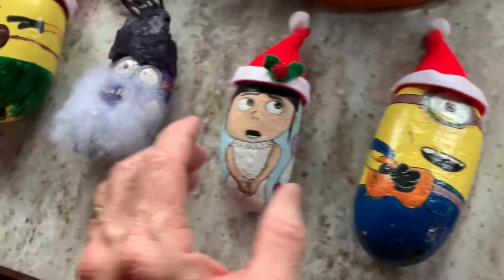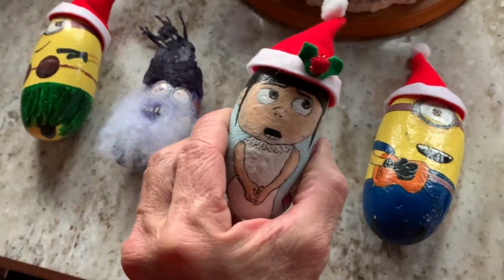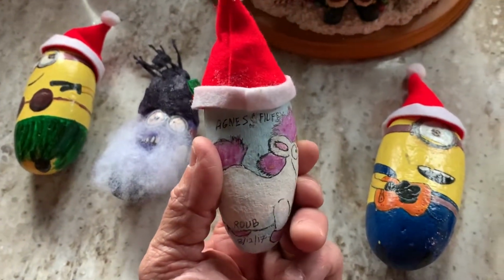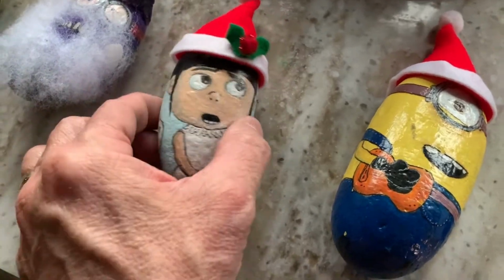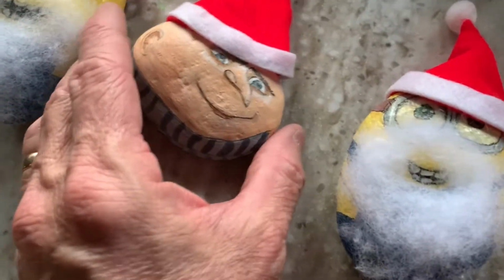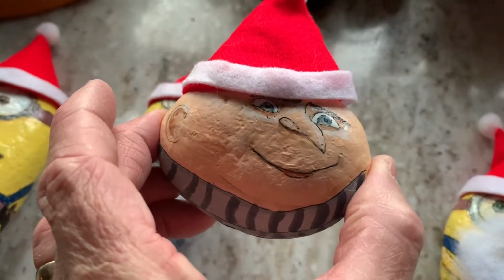I'll show you some of my favorite ones. Is this one, and you can actually turn it over and it kind of tells a story. It's Agnes and Fluffy, her unicorn. So I kind of painted that all the way around. And let me see, whoa, Gru's another one of my favorites, because there's him as an adult.